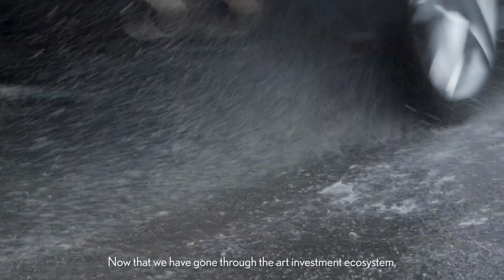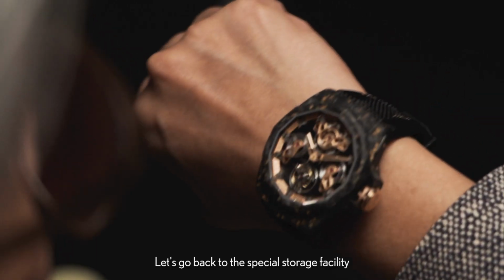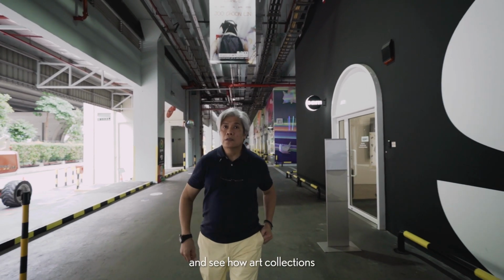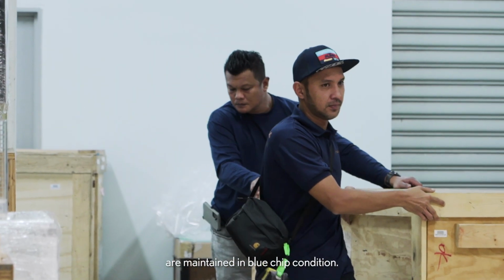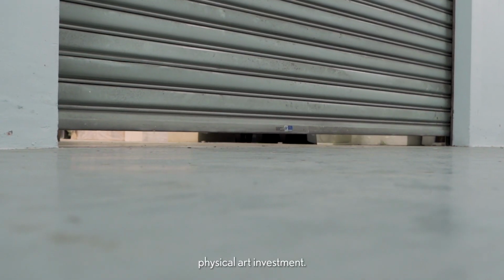Now that we have gone through the art investment ecosystem, let's go back to the special storage facility and see how art collections are maintained in blue chip condition. In the next segment, we go deep into safekeeping physical art investment.